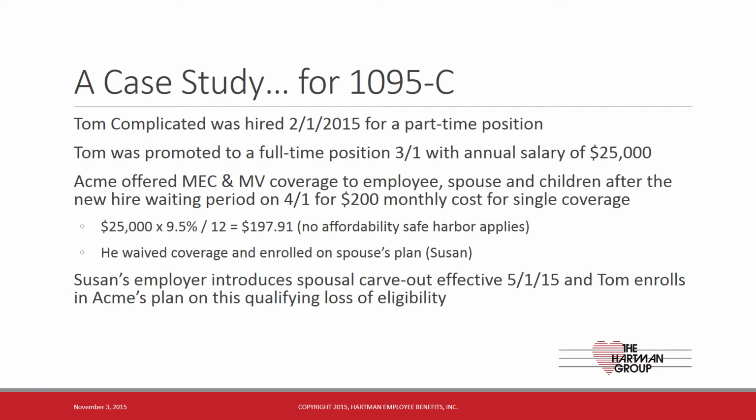Acme Inc. offered minimum essential and minimum value coverage to the employee, Tom, as well as his spouse and children after the completion of the new hire waiting period, which ended on April 1st. The cost of that coverage would have been $200 per month for single-only enrollment. And I have a notation here that shows, based on Tom's $25,000 a year salary, at 9.5% of that, divided by 12 months, the cost that would have met his affordability safe harbor, either based on his rate of pay or as an estimate of his Box 1 W-2 income, would have been $197.91. And because this actual coverage cost was $200, this employer would not be able to use any of the affordability safe harbors for his offer of coverage. I'm also noting here that he actually initially waived coverage on that April 1st date and enrolled in his spouse's plan.